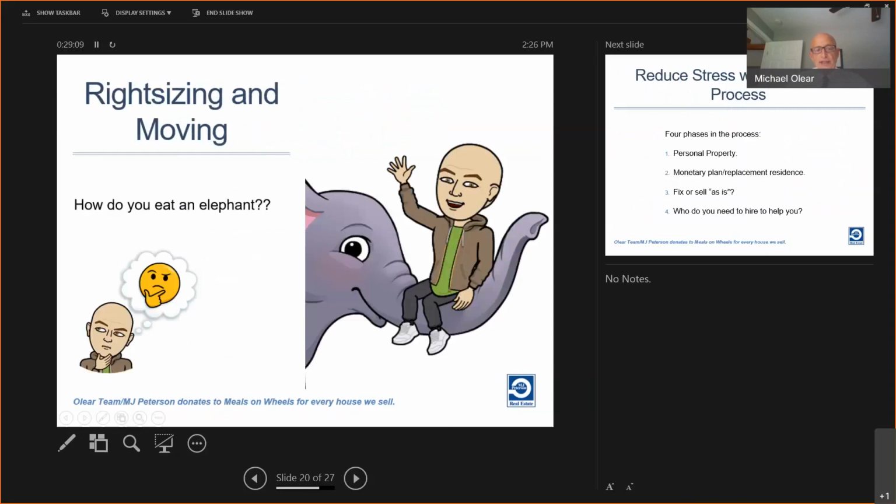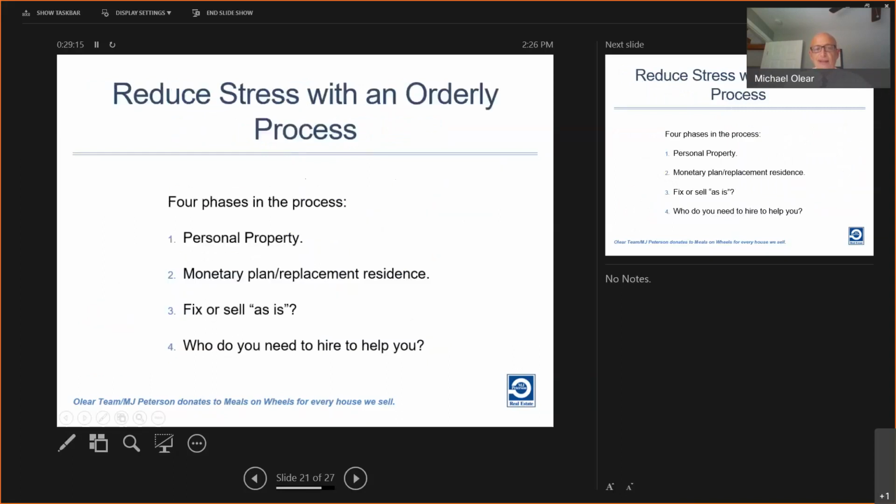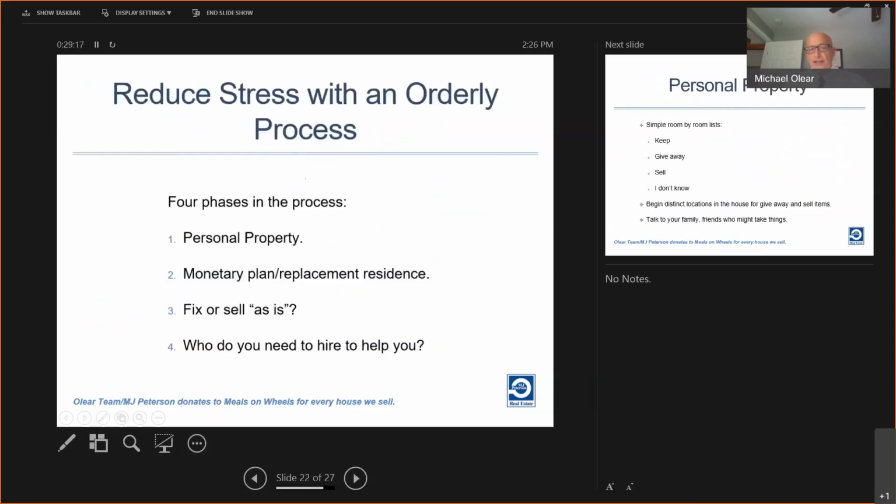And a little bit on right sizing and moving. How do you eat an elephant? One bite at a time. There's four phases in the process. The first is deciding what to do with personal property. What's your money plan? Are you going to fix things or sell as is? And who do you need to hire to help you?